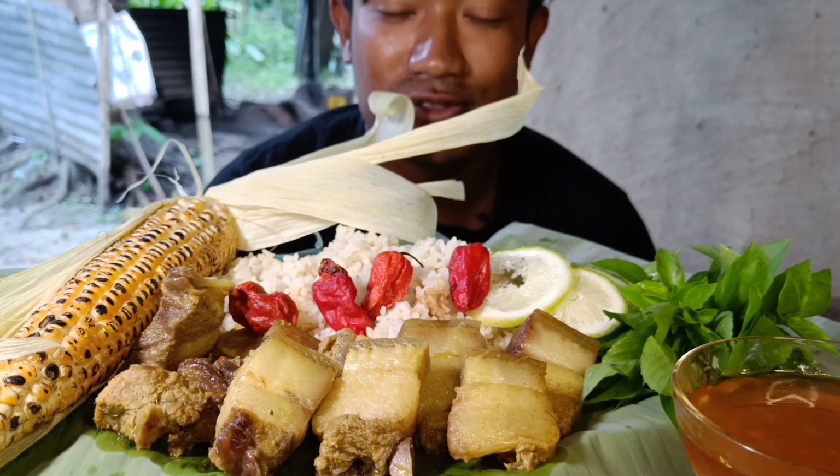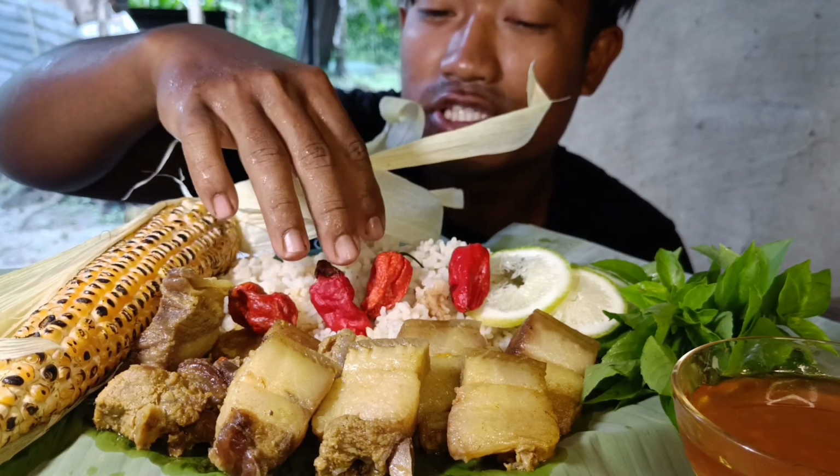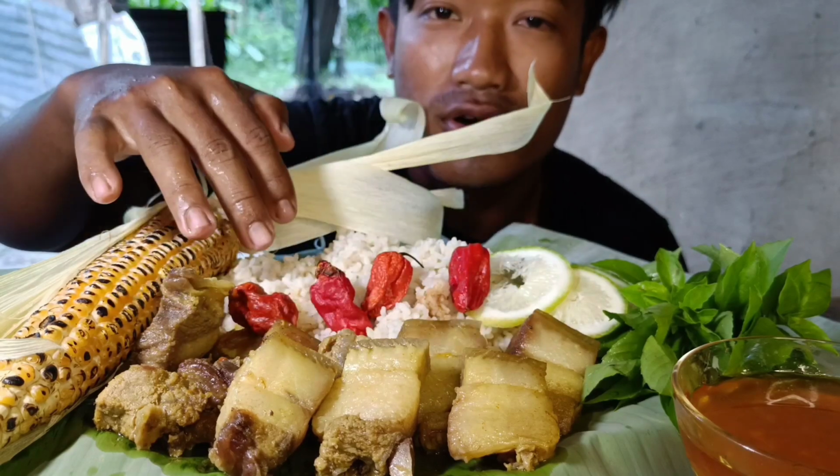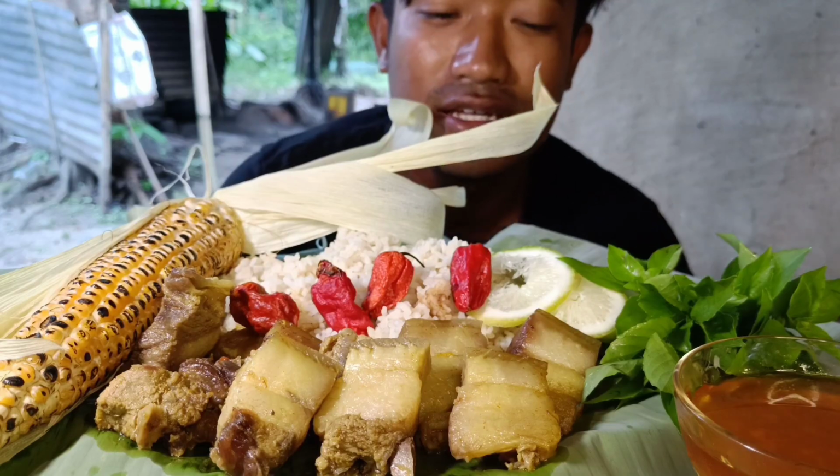So guys, in today's mukbang, as it's a monsoon day, it's barbecue corn with four king chili and boiled pork with fresh leaves, extra gravy and sliced lemon.